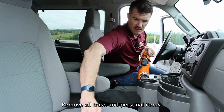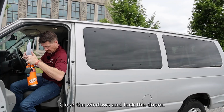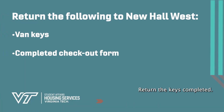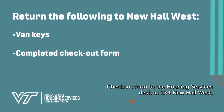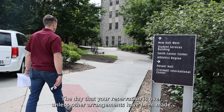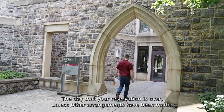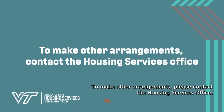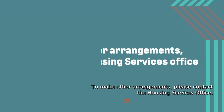Remove all trash and personal items. Close the windows and lock the doors. Leave it clean and ready for the next driver. Return the keys and completed checkout form to the Housing Services desk at 134 Newhall West the day that your reservation is over unless other arrangements have been made. To make other arrangements, please contact the Housing Services office.